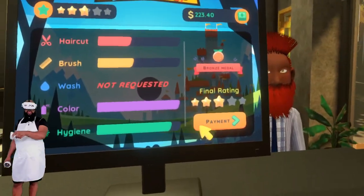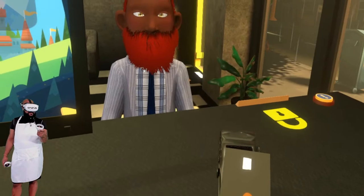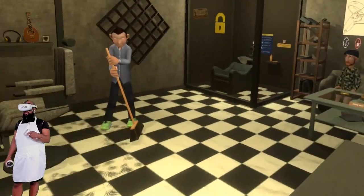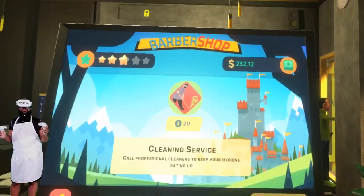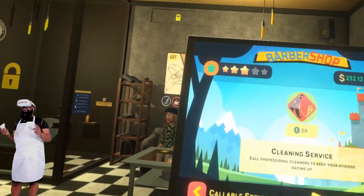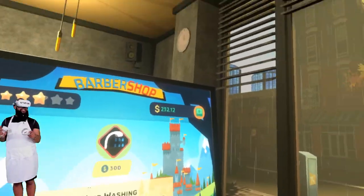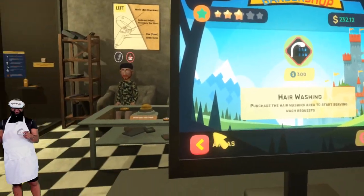Okay, the hygiene is looking a little low, so let's get that taken care of. All right, 2872. Thank you so much. All right, let's get this place cleaned up. Rosalita, how's it going, mommy? Okay, we have $232. We almost have our hair washing station. Yes, we had to get this place cleaned up. It's all spick and span now.